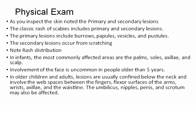In older children and adults, lesions are usually confined below the neck and involve the wet spaces between the fingers, the flexor surfaces of the arms, wrists, axilla, and waistline. Waistline a lot of times is your dermatitis. Nickel, which is in a lot of belts, a lot of times will cause that. The umbilicus, nipples, penis, and scrotum can also be affected.